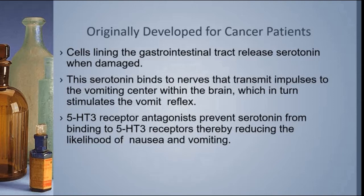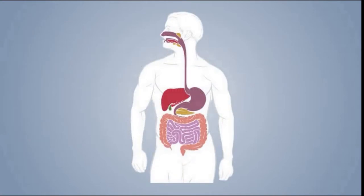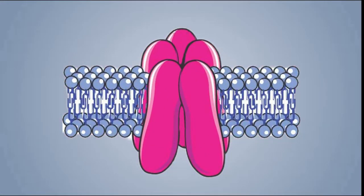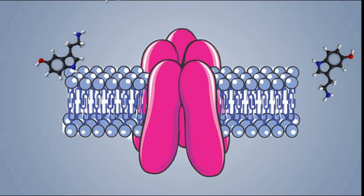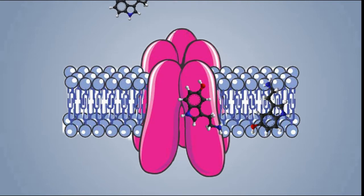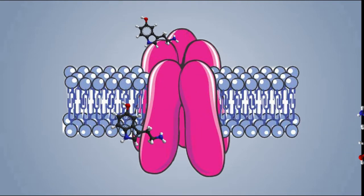The 5-HT3 receptor antagonists, like Ondansetron, prevent serotonin from binding to those receptors, thereby reducing the likelihood of nausea and vomiting. For a quick view of exactly how this works, let's zoom in on the GI tract and find some of those neurons. Here you have a 5-HT3 receptor, and as the body suffers some sort of an insult, either the cancer patient undergoing therapy, or perhaps it's somebody taking a medication that makes them nauseous, or perhaps it's somebody who's had a traumatic injury, and now when they're in the back of the ambulance, riding backwards, bouncing down the road on the way to the hospital, and they get nauseous.